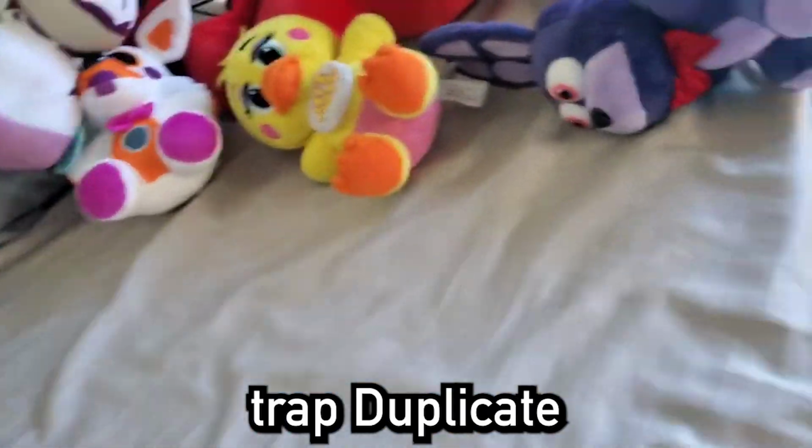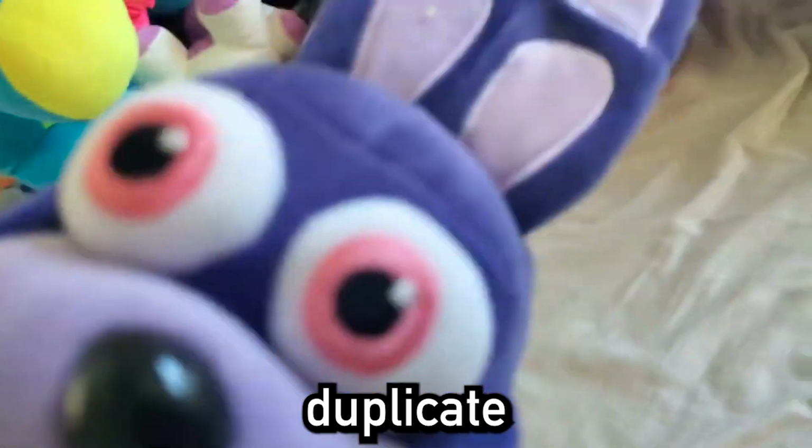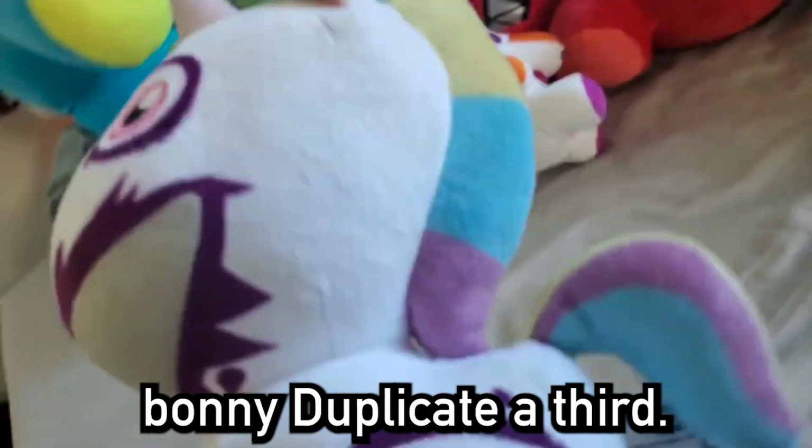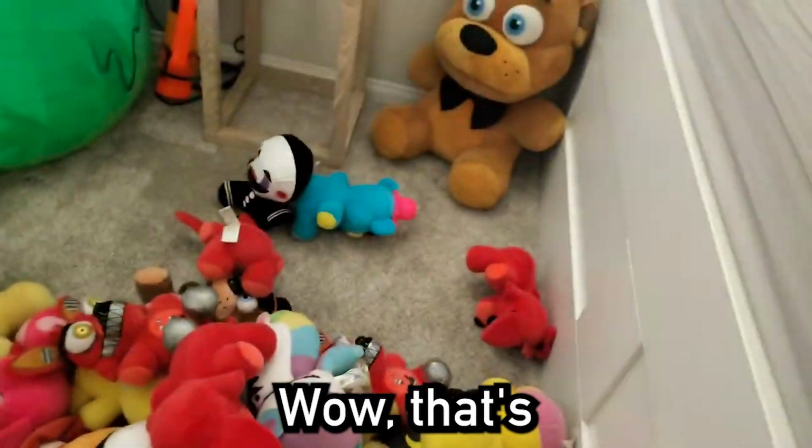Another Springtrap, duplicate. A third Freddy, duplicate. Toy Chica, duplicate. Bonnie, duplicate. A third Ugly Stanley, duplicate. And Lobit, duplicate. Wow, that's a lot of duplicates.